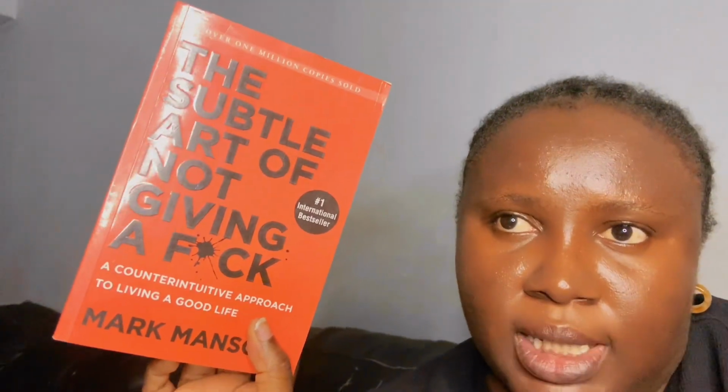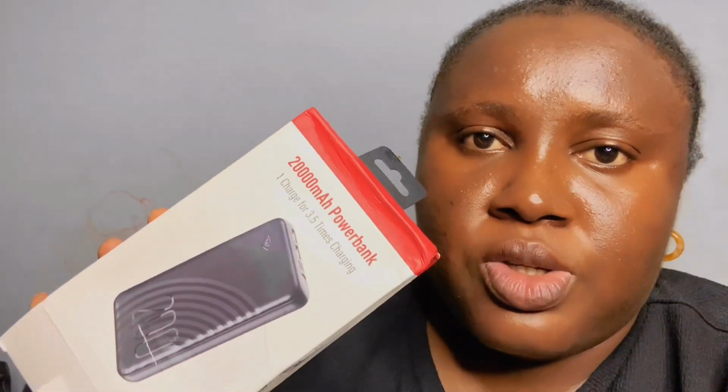So I got this book. We're trying to go back to reading this year. So I got this, The Subtle Art of Not Giving an F. And I got a power bank. This one is a 20,000 milliamp power bank. Since I'm traveling, I need something to power my phone on the road. So I got this power bank. It's currently charging.